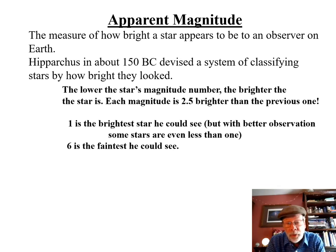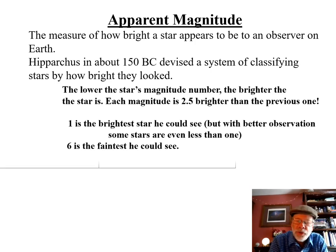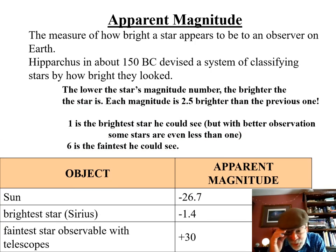And on a beautiful, clear sky at night, if your vision was spectacularly wonderful, you might be able to see down to sixth magnitude stars. But when we put other things in this scale, we see the sun would come in at magnitude negative 26.7. Really bright. The brightest star that can be seen is Sirius, which is negative 1.4. On the far other end, the faintest things we can see with our telescopes are somewhere around magnitude 30.